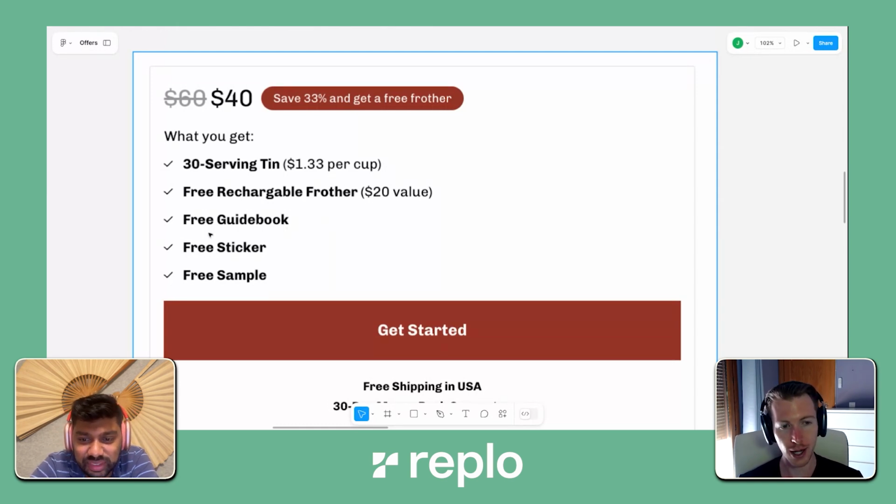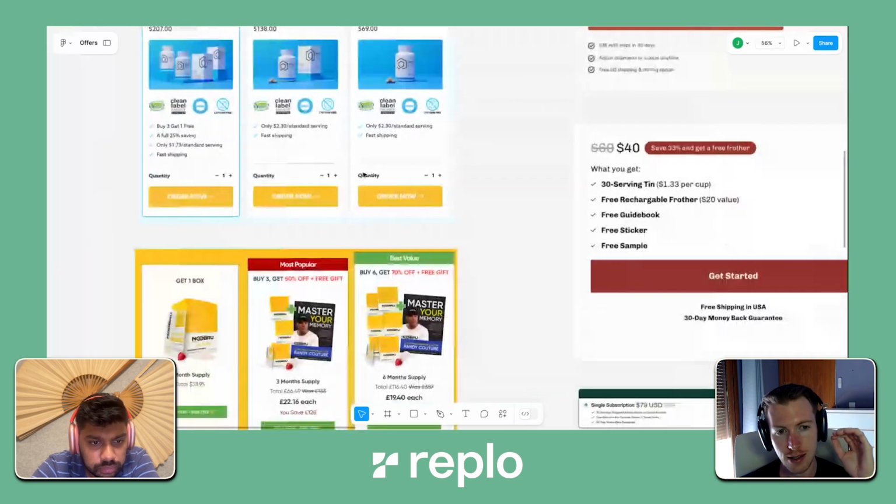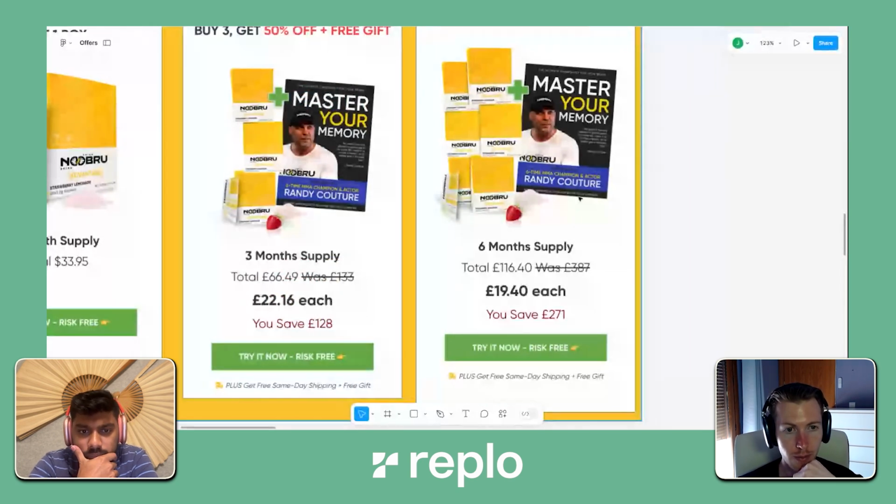These guys also offer a guidebook, a sticker, and a sample. They don't have values attached to these, but I think it'd probably be good to add values, and you could potentially do a value stack where you add up all the values and then you slash the price and show the overall savings. But again, the guidebook, similar to what we saw with Randy Couture, if this is your market and it makes a lot of sense for who you're targeting, then it can work really, really well.